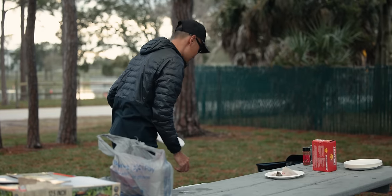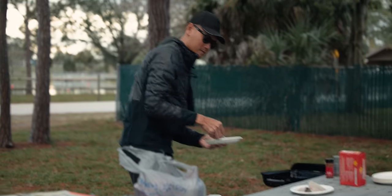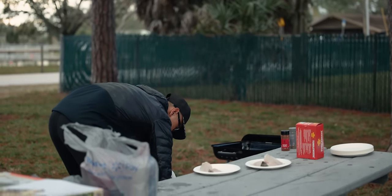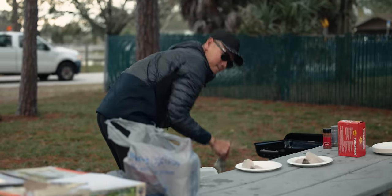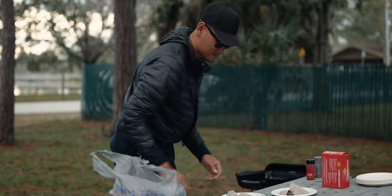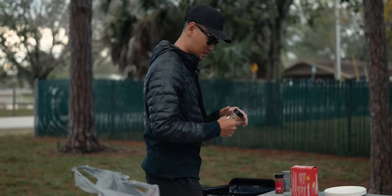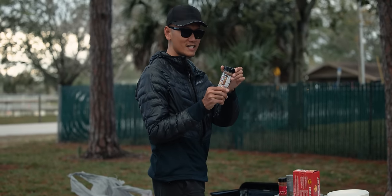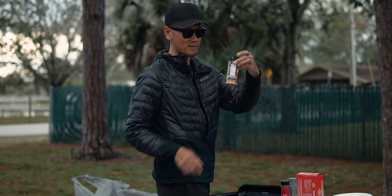Got the grill all set up. We're gonna season the fish first before we start the grill, that way the seasoning can soak in a little bit. Nice looking fillets right there. I'm excited, super stoked. We're gonna start off with this $15 seasoning right here. This is the Cajun seasoning from Pepper Palace.